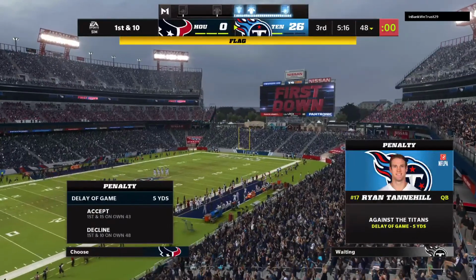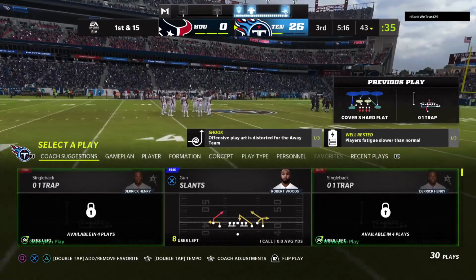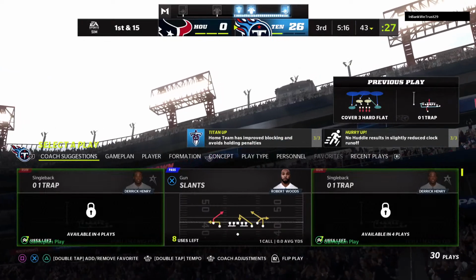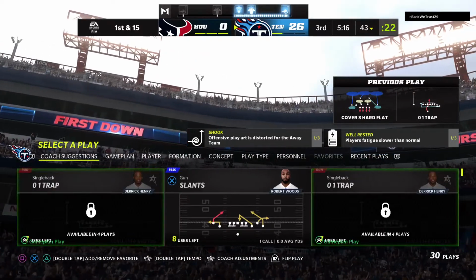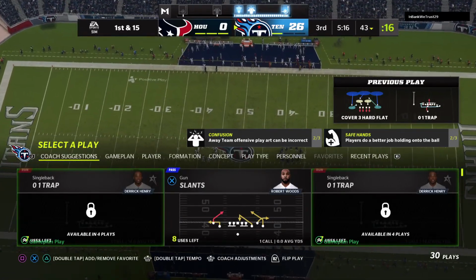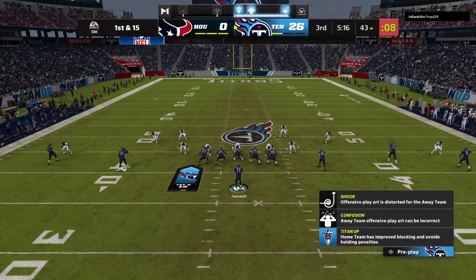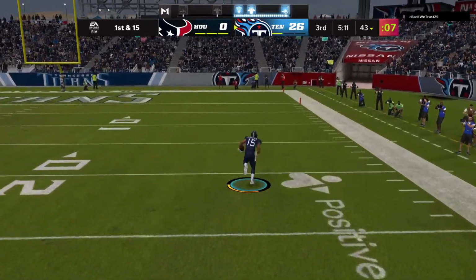Again. The play clock's going to run out on him, so that'll back him up 5. Now they need 15 yards on this series after the delay of game. 1st and 15. Tannehill. That's complete to Westbrook-Ikhine.